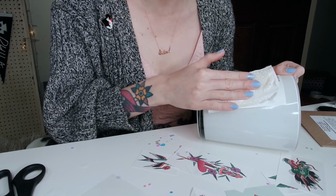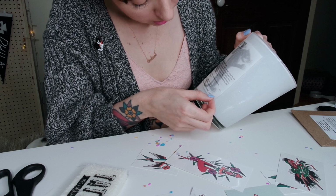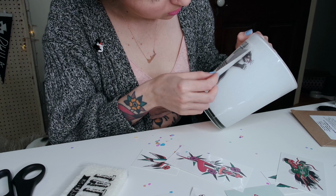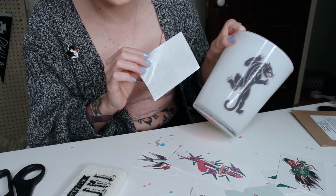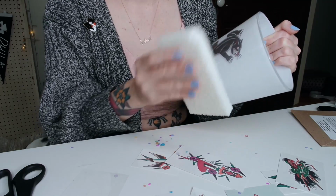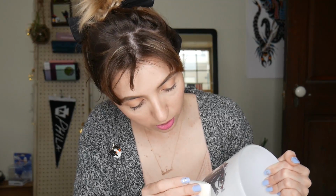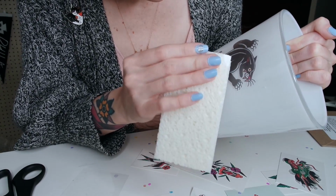I hope this turns out cool. I'm scared to peel it off. Okay, here we go. Cool. He's on there. I'm just gently patting it in. You can kind of see where there's little bubbles where you can pat it in.